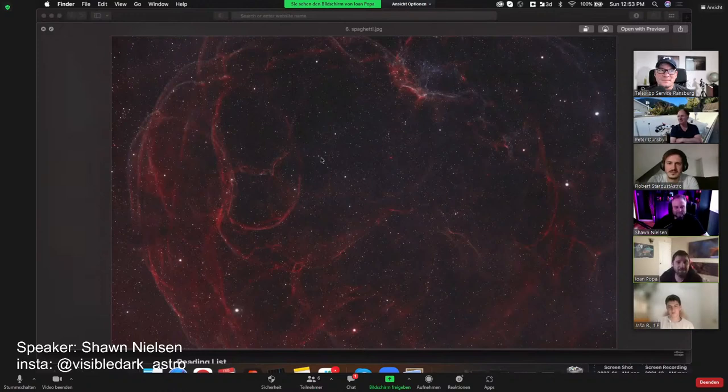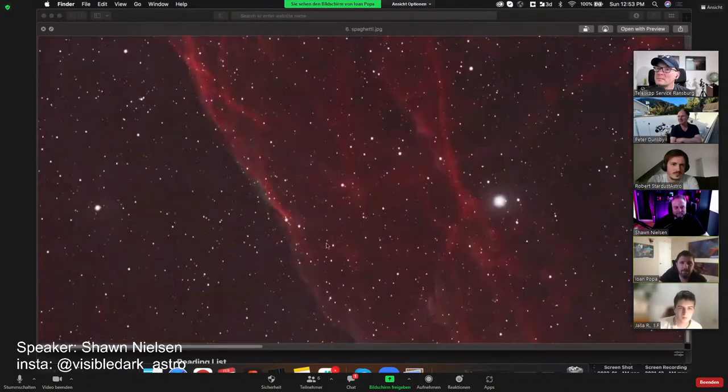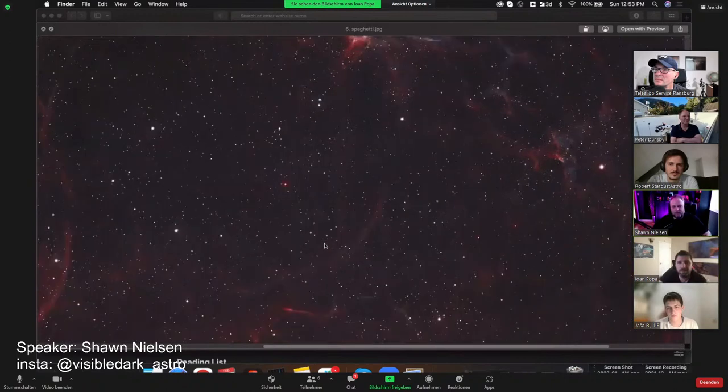But again, this is with the tilt fixed, so it's decent. I mean, you can see still some distortion, but with the Hondas, it's just what you have to deal with on a full frame sensor working at F3. The problem... How many hours is this?